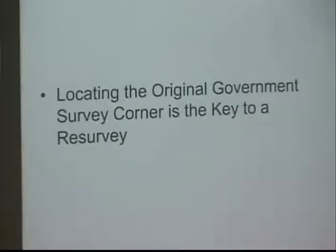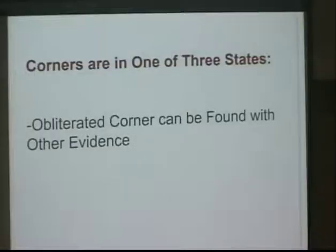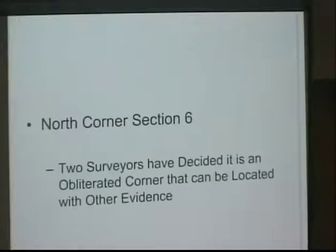So as I said, locating that corner is the key to the resurvey. We cannot find any evidence of the corner. We know what they put in there, but it was wood, and we cannot find it. So let's go to the next one. There are 3 states of a corner in a government corner. One of them, you can find it. Second of all, you can't find it. And the third one is called obliterated. Let's go to the next one.